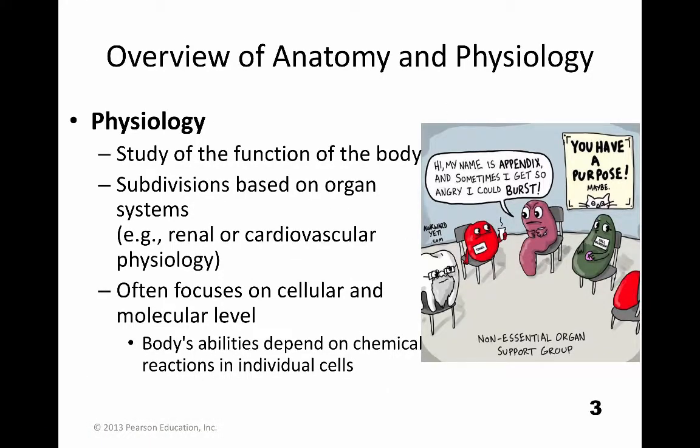Now, physiology has to do more with the study of the function of the body. And basically, this area is subdivided based on the organ system itself. And so this often is going to focus on either cellular or molecular levels. So we're talking about things like biochemistry, and we're looking at the body's ability to react depending on chemical reactions in the individual cell, right? And so this is basically how things work on a molecular or cellular level.